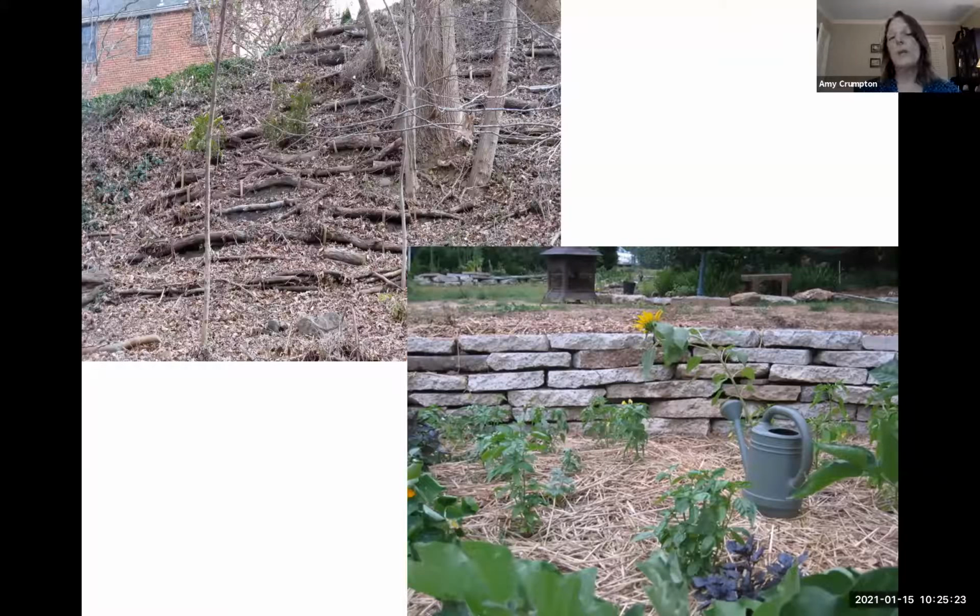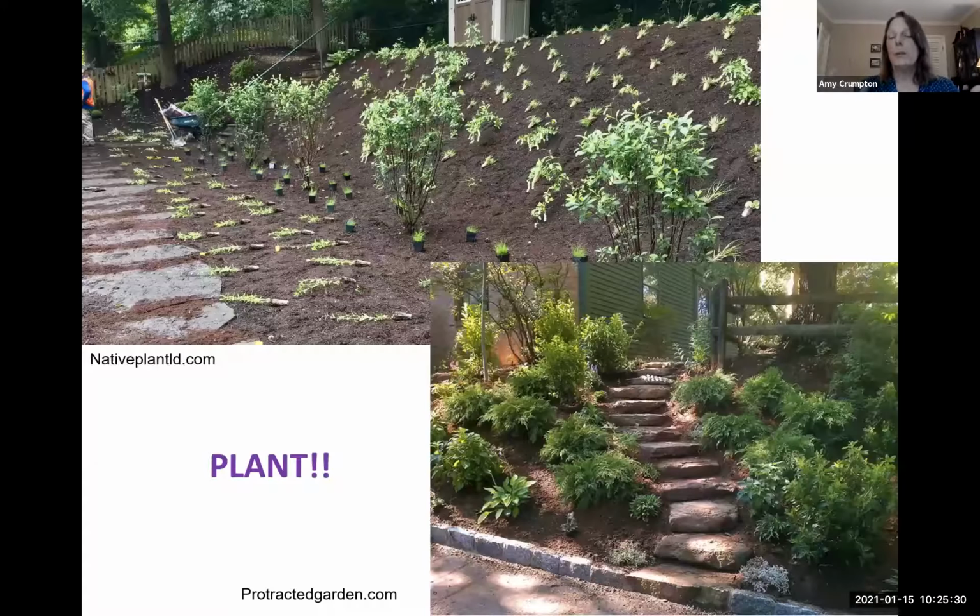You can use recycled materials like concrete or even some stone to make little walls if you want to be a little bit more formal. Or you can just plant. And this requires a little more effort. In a situation where you're dealing with a lot of ivy across a good sized slope, it may make sense to only do the top half, get that planted, and then do the bottom half, so that you're not doing it all at once. Let things start to grow in so that you don't have any erosion problems early on.